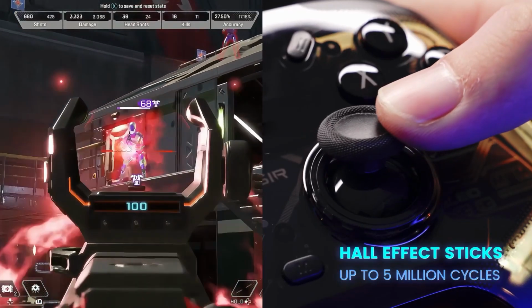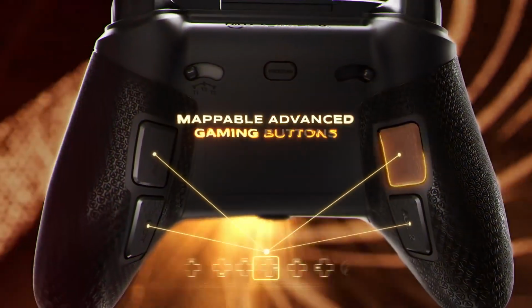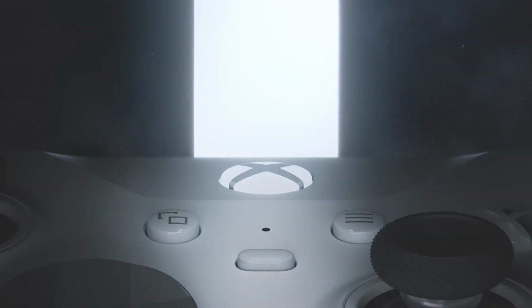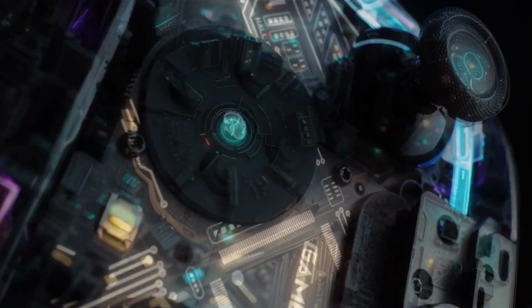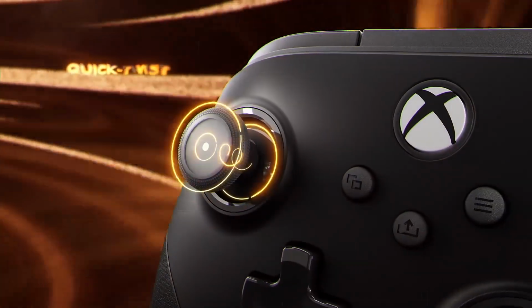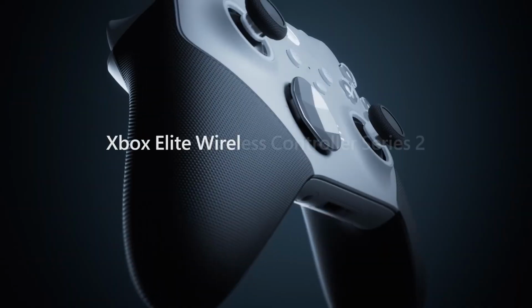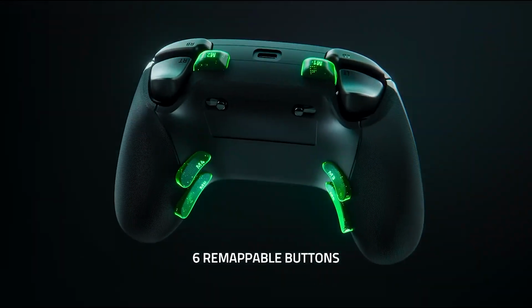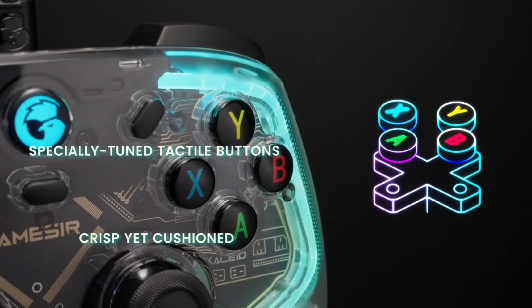In gaming, milliseconds matter. Every slight movement, every quick reaction. You either hit the mark or you don't. And what's standing between you and that perfect moment? Your controller. Whether you're grinding through ranked matches or relaxing in a solo campaign, the wrong controller can cost you focus, precision, and enjoyment. That's why this list exists.